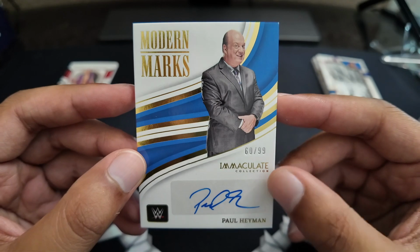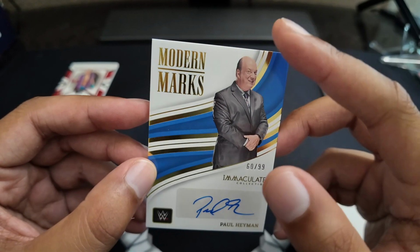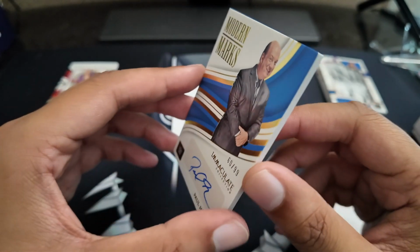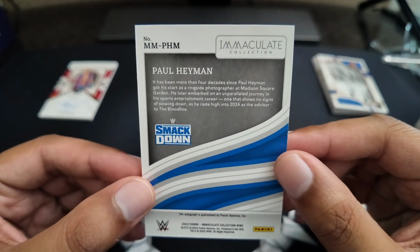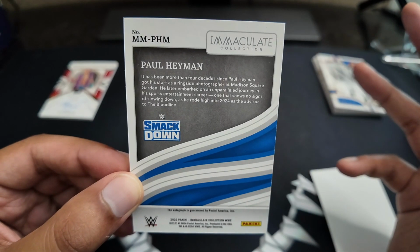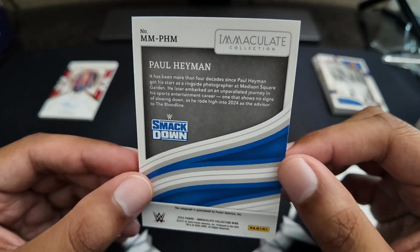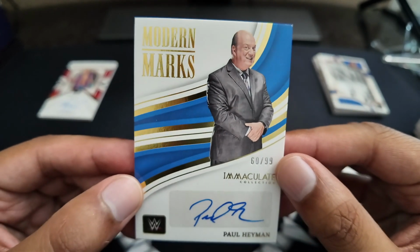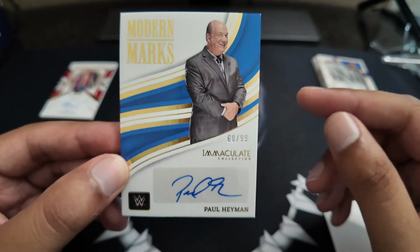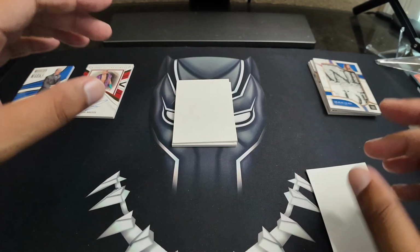This one is stickered, so it might be a little bit of a ding right there. I'm not saying this is a bad card, but because it's a manager card, some people might think it's not really what they're looking for, but hey, he's a Hall of Famer. He just got inducted to the Hall of Fame early this year. So this is actually not a bad card. People might actually want this. Paul Heyman, autograph 60 out of 99. All right, here we go.